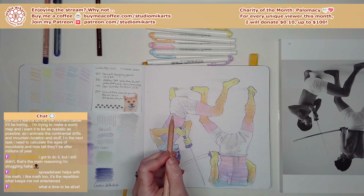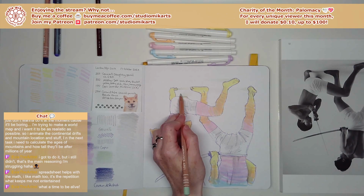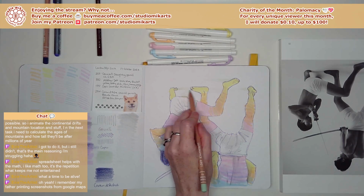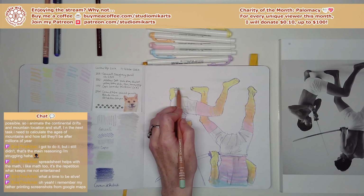This is working really nicely. I'm glad I thought to use this to put the shading on the ground, the shadows they're casting on the ground. This is a great color for that.